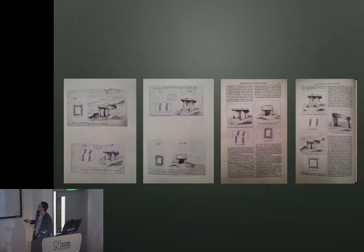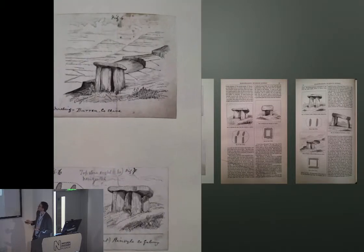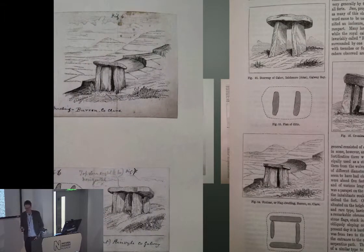The problem of a clicker. There we go. Okay. So let's look a little bit closer. And you see that there is a significant erasure here. Not only is the background of the image taken away, so we don't have some detail that's in the original drawing.